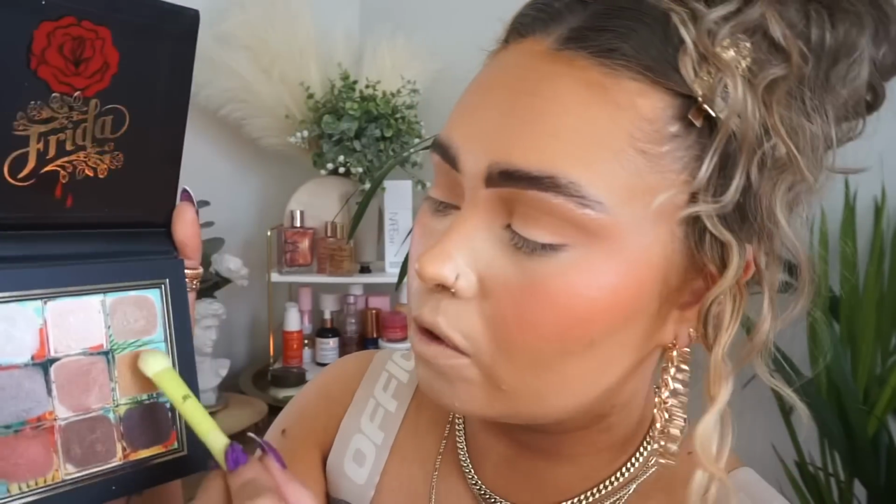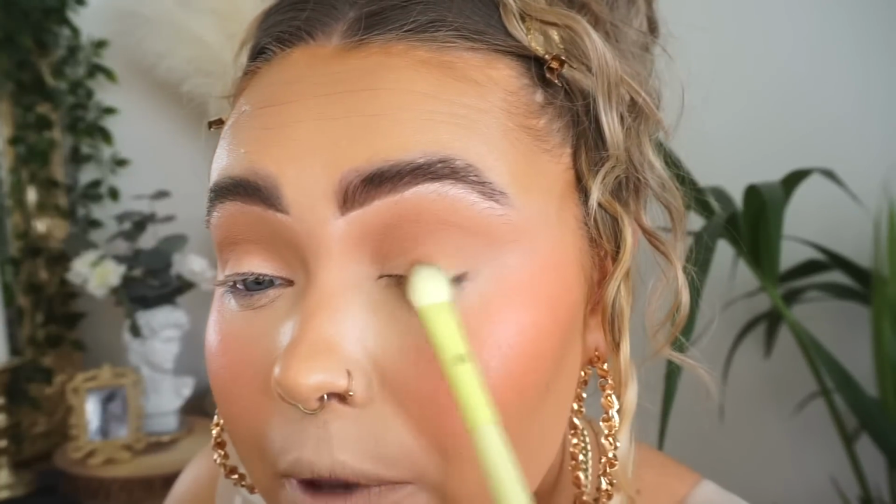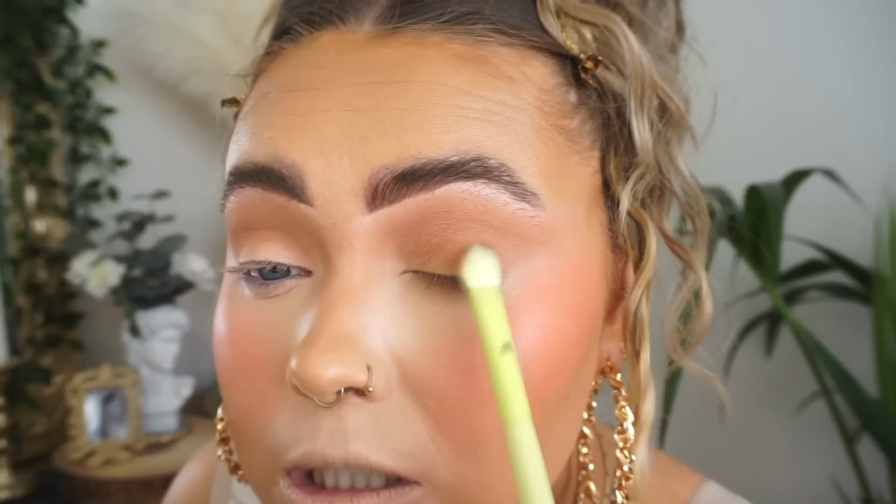I haven't a clue what to do. I'm going to go with this one here. It's more of a gold. I'm going to be taking this on a Made by Mitchell brush, and I'm just going to pop that over the lid. I'm actually now really intrigued to see how these actually perform.